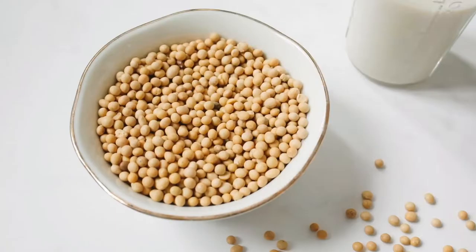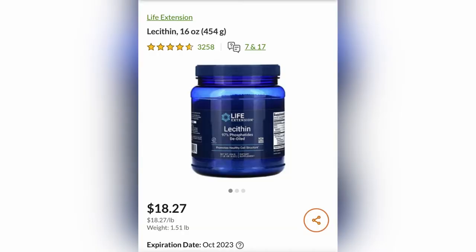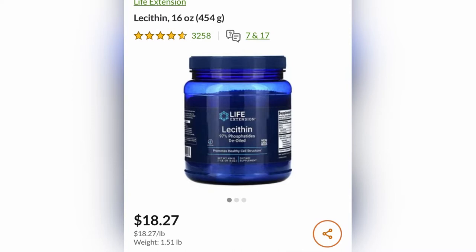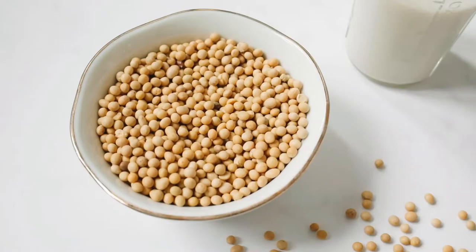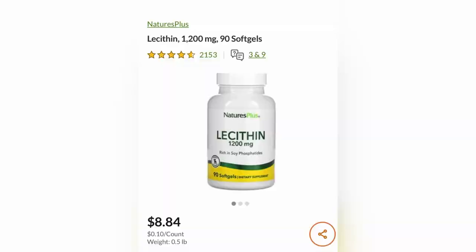9th place is lecithin from Life Extension. Lecithin granules from defatted soybeans contain 97% defatted phosphatides. Gluten-free, promotes healthy cellular structure, non-GMO, non-GMO certified, can be added to cereals, mixed with juices, soups or salad dressings. 8th place is lecithin from Nature's Plus, which contains soy phosphatides.